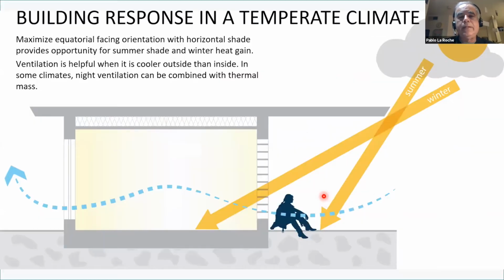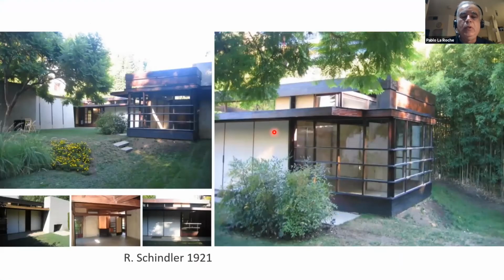If we look at the examples of the building response, I would really emphasize this equatorial facing orientation in which we have an overhang. And so we can provide some summer protection and some winter solar gains. And ventilation will be helpful when it's cooler outside than inside. We look at the responses.